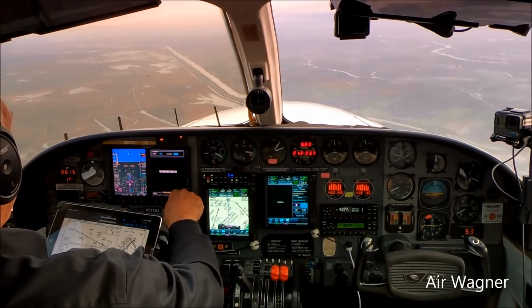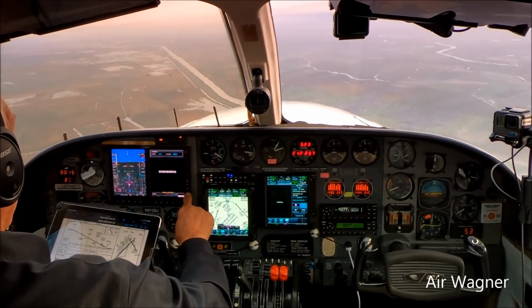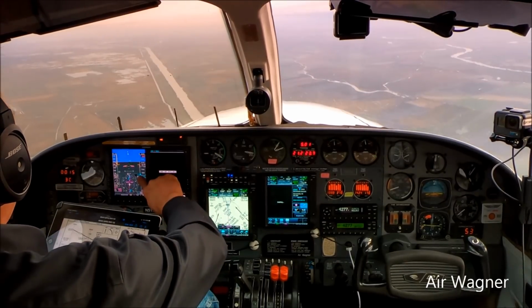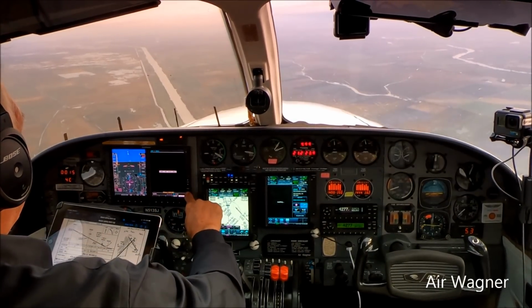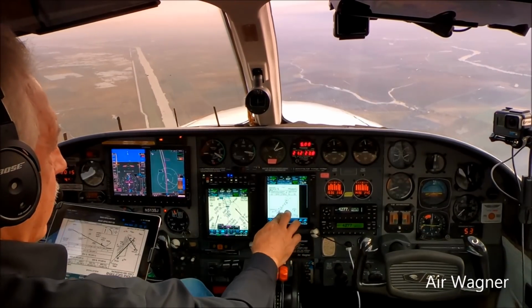Based on barometric pressure, 520. Enter. Boom. Showed up here. Chart not available because they're loading. This one just now finally loaded it. There you go. We'll just follow this in.